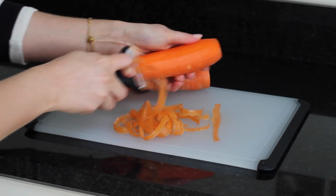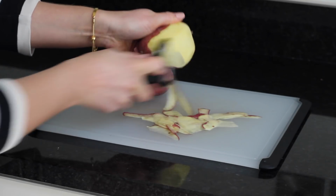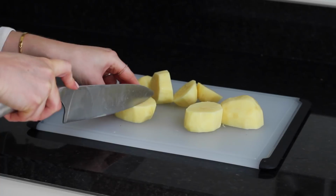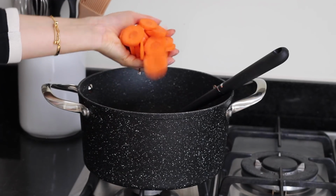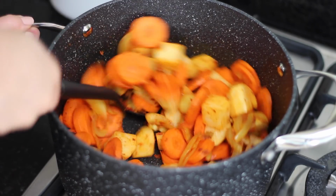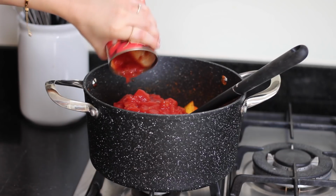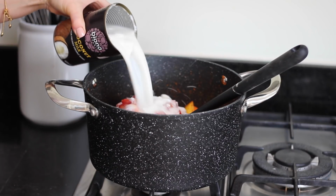I then peeled 2 carrots and sliced them up, as well as peeling and chopping 2 medium potatoes. I added those to the pan next, coated them well in what was in the pan, and then I added in 1 tin of chickpeas, a tin of chopped tomatoes and a can of coconut milk.